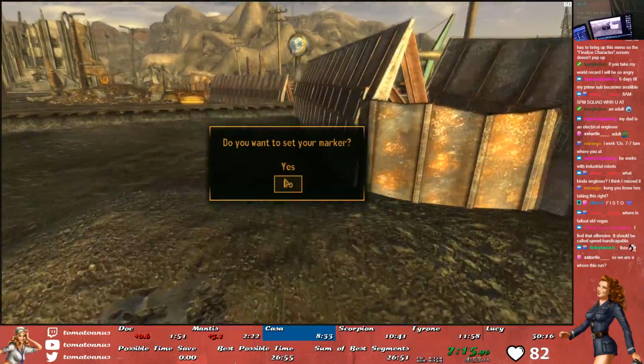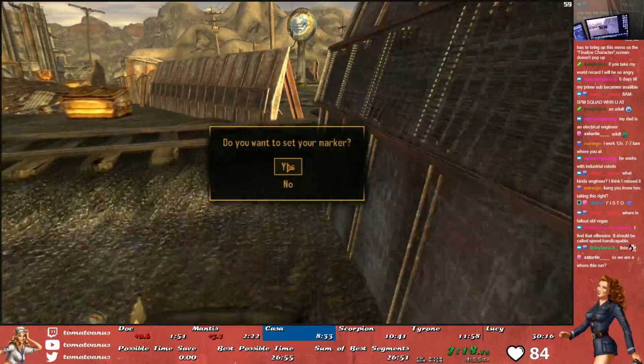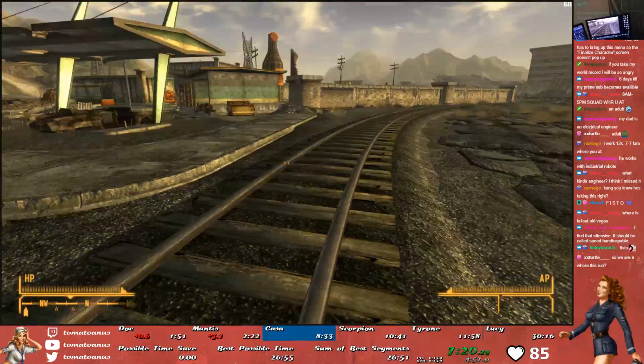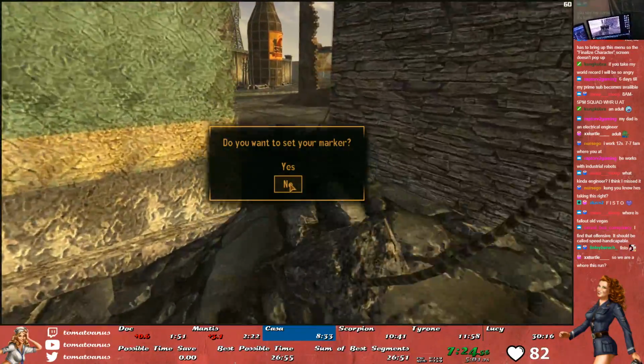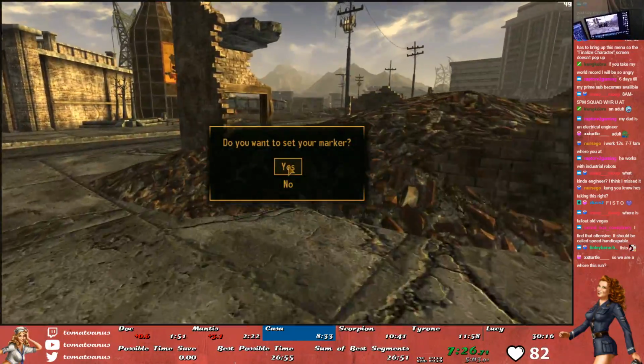Now, this raises the question of how exactly are we going to rebuild our character if we need to travel well outside of Good Springs to sleep with the first couple NPCs? The answer to this is the time stop glitch.